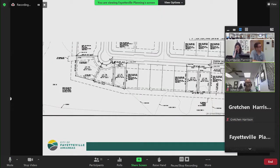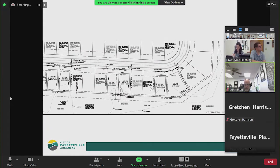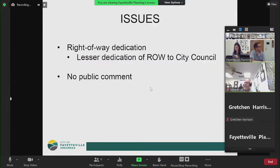So here's a quick zoom in look at these lots in question. Moving from the west to the east, they're going from 1 to 3, and then from 1 to 2, and then from 1 to 2, and 1 to 2. So the only administrative issue with this item is there is a question of right-of-way dedication. Typically when a lot through a concurrent plat is going to be further subdivided, they're required to dedicate right-of-way in the amount needed to meet the master street plan requirements, which is typically 26 feet from the street center line.